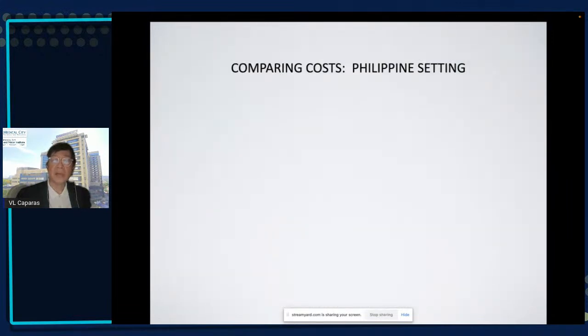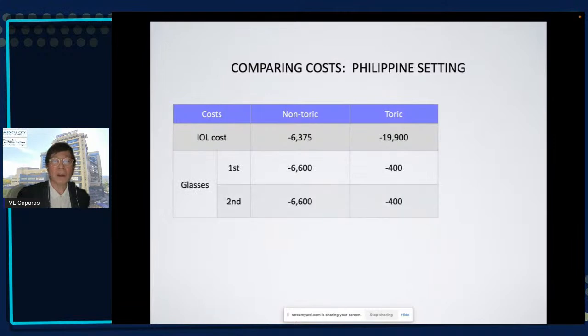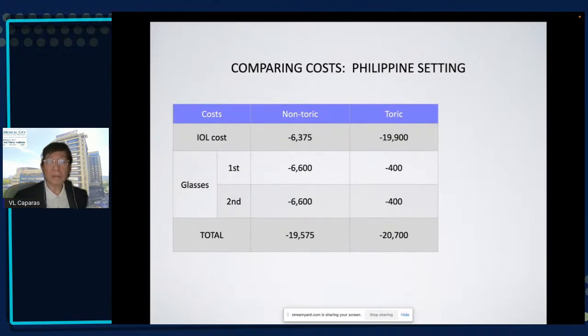I also did my own simple one, and I'm not so sure if these costs are correct because I showed this maybe 2 years ago. And these are the numbers that we have. So if you use a non-toric lens, after 2-3 years, your costs compared to using a toric lens will be about the same. So maybe you can do your own pencil pushing and see, prove me correct or wrong.